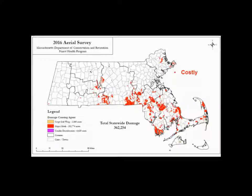However, aerial sketch mapping costs a lot of money to do. You've got to put planes up in the sky, employ people who are capable of doing sketch mapping. It's time intensive, can't cover a lot of ground in any given day, which means that you're getting a wide range of survey dates. I've seen everything from early June all the way through late August.